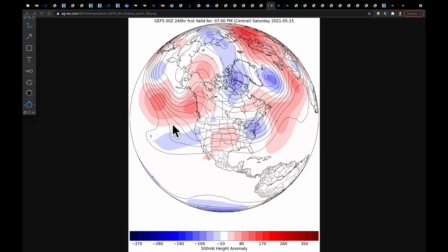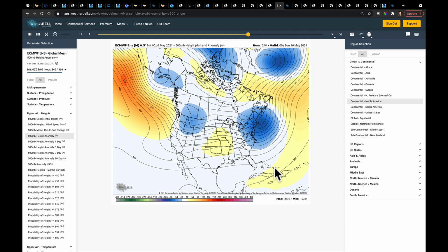From there, let's just take a look at what this pattern does. The GFS washes almost all the great signals out by day 10. It's trying to split the flow, have things come back together to ridge here and let this trough exit on out. The European has a little bit different scenario here. And I'm telling you that these models through mid-May, they've got no clue on this pattern, unfortunately.